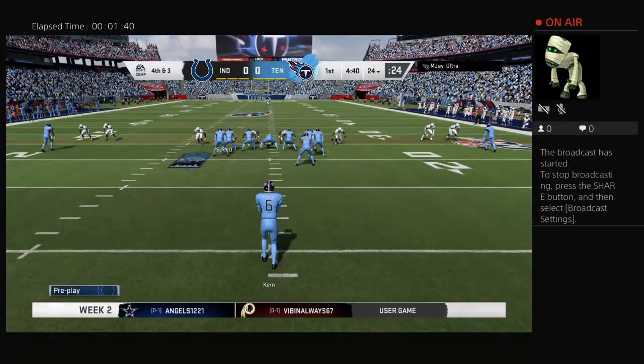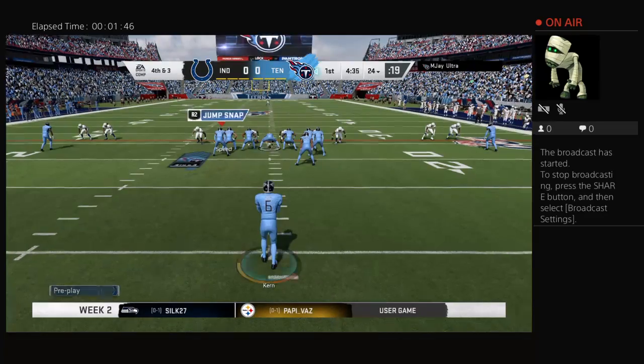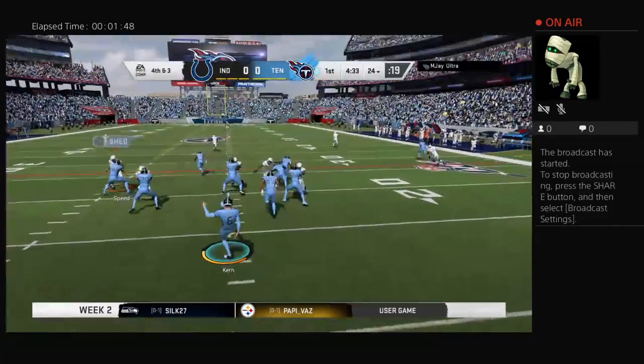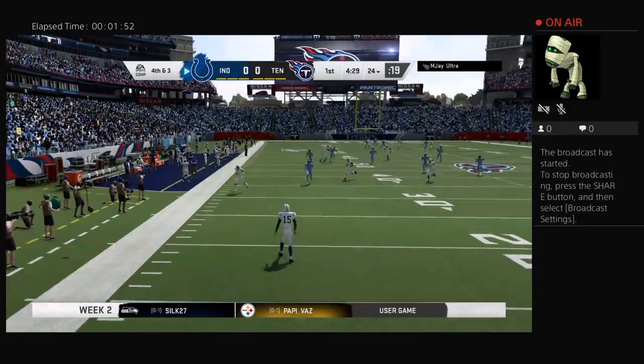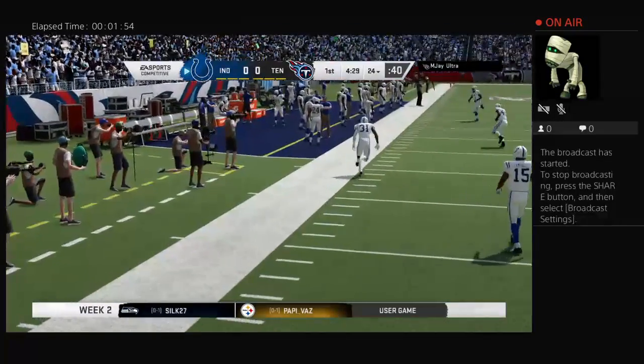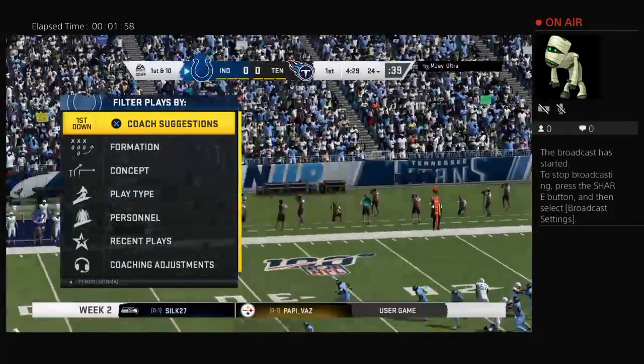It's 4th down. On 4th down, here's the AFC Pro Bowl punter the last 2 years. That's Brett Kern to kick it for Tennessee. He'll kick it away after a 3 and out on the opening drive of the game. At their own 24-yard line.